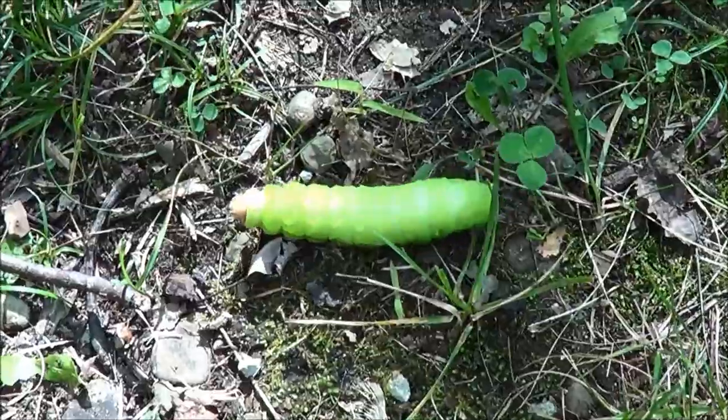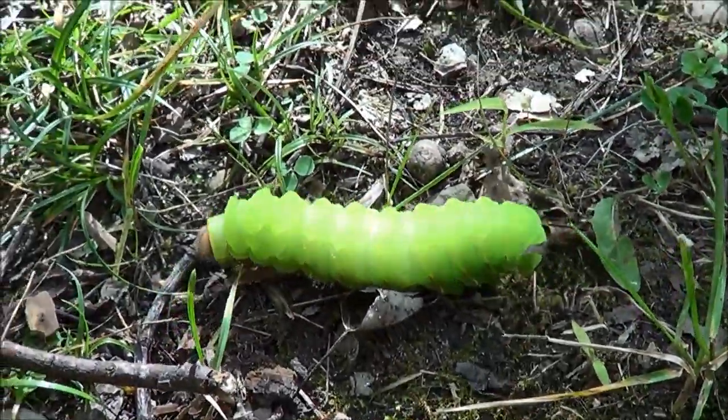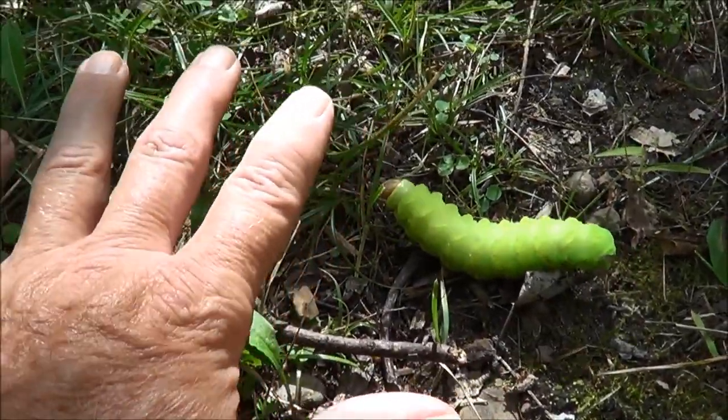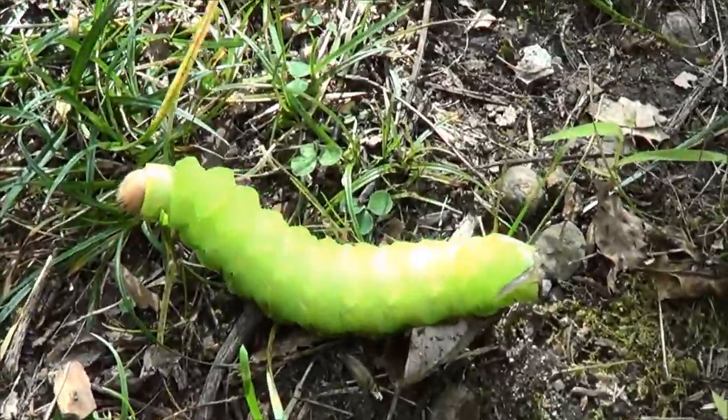The hell is that? Look at the size of this thing. Wow, it's big.